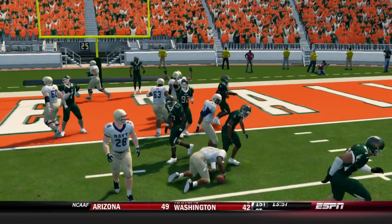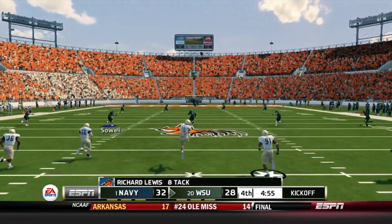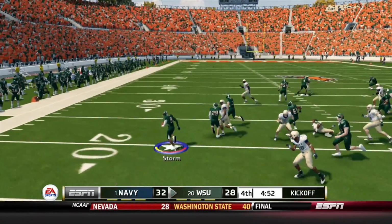But this time Weber will get stopped in the backfield. They're 0 for 2 on 2-point conversions. So Xavier Storm has returned one in this game already, and here he is back to receive it, and he might be a threat to return another one.